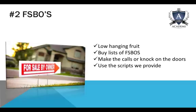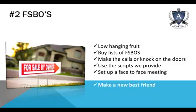But here was somebody, I'm telling you, they were very rude in the beginning, and all I kept saying is, I just want to see your home. Well, we're not going to list it. I didn't ask for that. I just want to meet you. But when they knew me, they liked me, they trust me, and they've invited me back this week. So, and it's all the scripts that we provide, and setting up these face-to-face meetings.